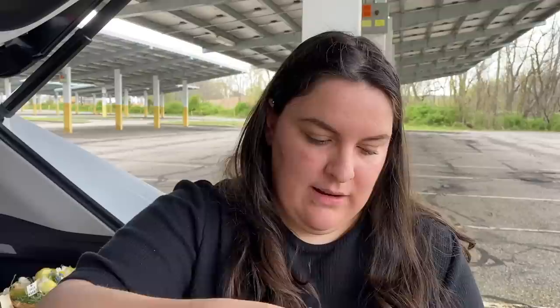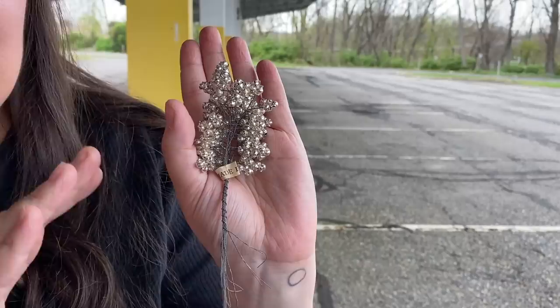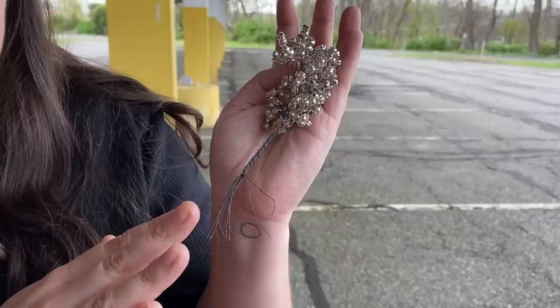This is a bag full of vintage Christmas picks. Christmas picks came in a variety of things. Sometimes they had little cotton spuns on the end, sometimes they had mercury beads, sometimes they had all different kinds of stuff. This bag was filled with something I've never seen before. These are individual picks of tiny, tiny glass ornaments. They're made in Japan and they all have their tags on them. And these are just so amazing. I've never seen them that tiny.